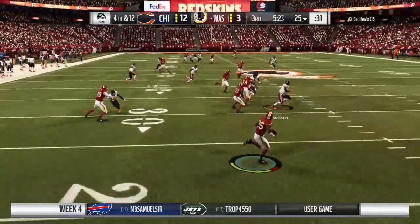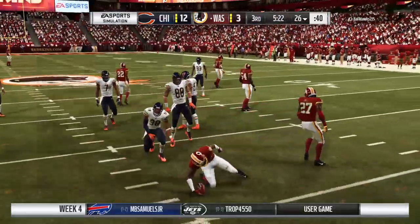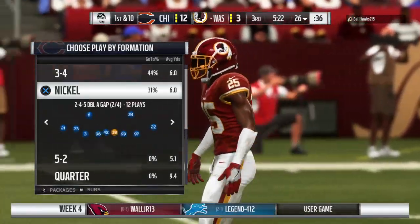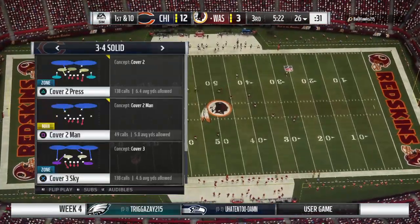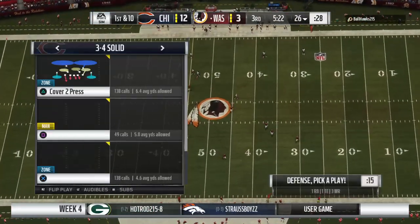This is taken at the 15. Give him 11 yards that time on the return. And it'll be Redskins football now with a 1st and 10. So here's the Redskins offense now as they get set to start this third quarter. They were able to get the stop defensively, and now a chance to turn that into points on the offensive end.